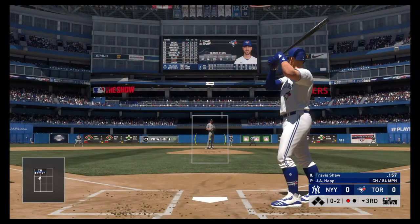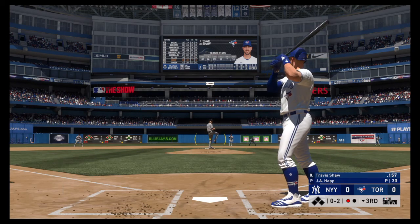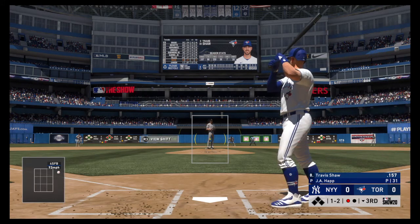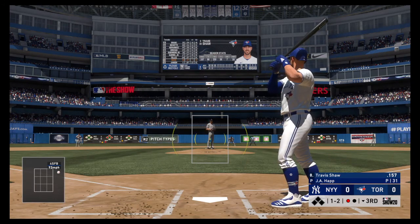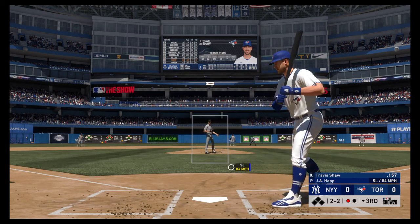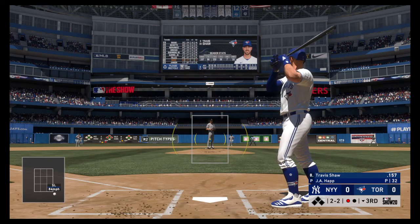0-2 to Travis Shaw. I get it. He wants to see this guy's repertoire, but now he's behind in the count. Puts himself in a tough spot to hit. Inside, as he might be trying to set him up here. 1-2. Inside and a hair low. It's 2 balls and 2 strikes.